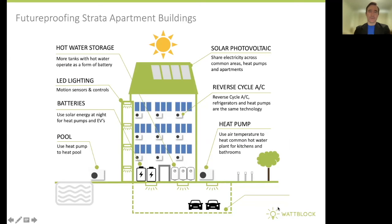In this graph, you can see what we need to do to future-proof the strata buildings in Australia for the future. So over time, all 360,000 strata buildings in Australia should start to become more like this diagram, embracing these technologies that you can see.